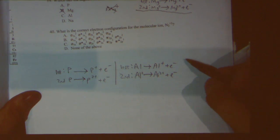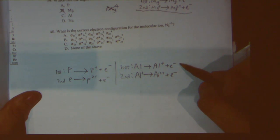Yet again, I'm going to state this though. This step requires a lot less energy than this one, but regardless, this is favored by nature. This is not going to be the answer. It wants to become positive. So Al is not going to be the answer. So let's look over Na. So the first ionization energy for Na is going to be Na becomes Na plus E. And the second ionization energy for Na is going to be Na plus makes Na2 plus E.